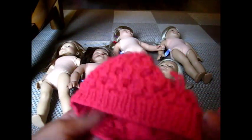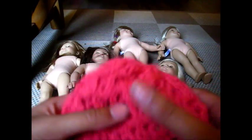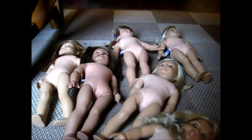This is a hand knitted beret. And I got this beret with Melanie, which is my latest doll, which is a Gwen doll. And I'll tell you more about that later. But this is just handmade. At least I don't think it's from any American Girl outfit. And it's red and it's really cute.